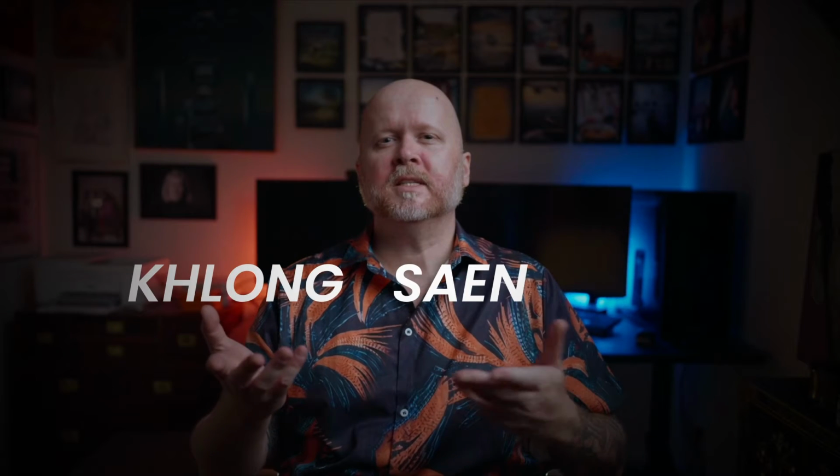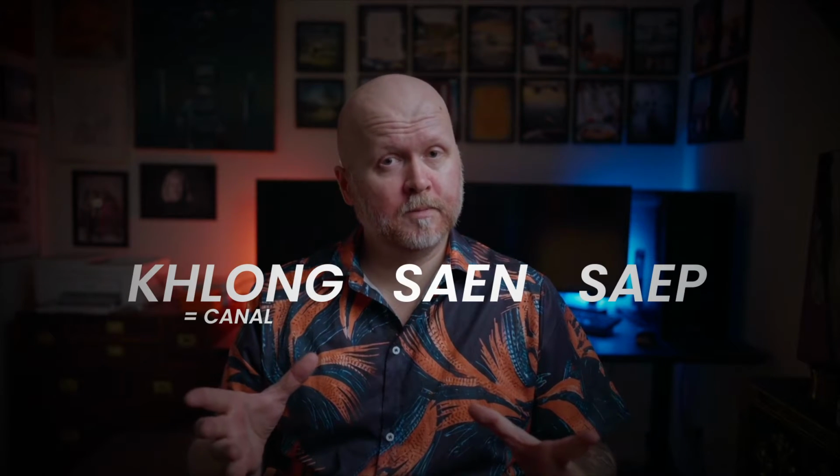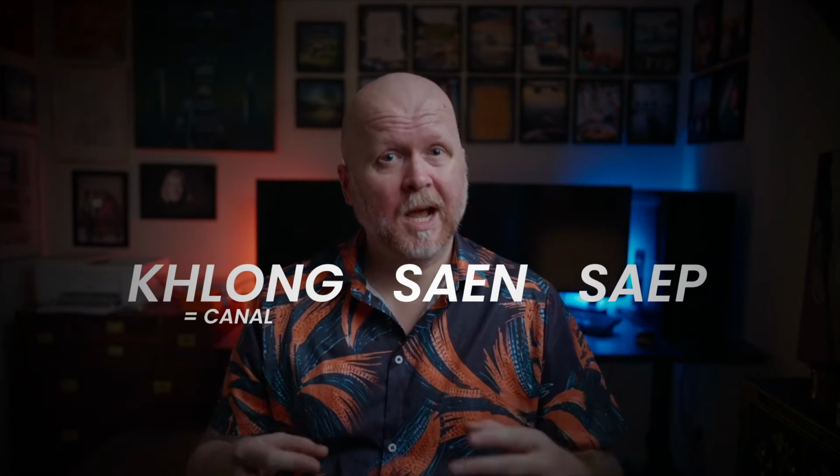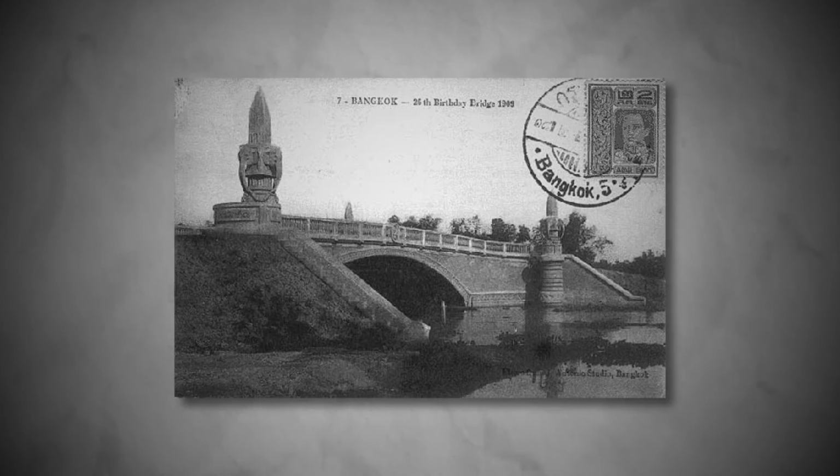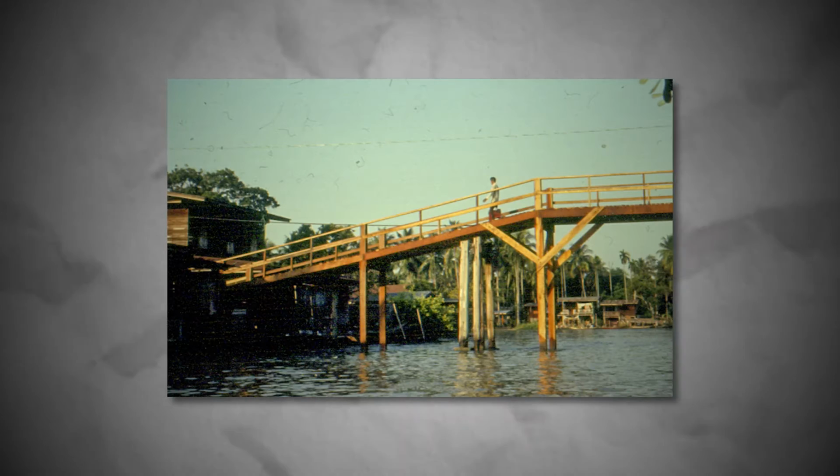That leads us to the one canal you shouldn't miss. Khlong Saen Saep. World famous for their unforgettable long-tail boat chase in the James Bond film The Man with the Golden Gun. Saen Saep supposedly means 100,000 pains, a reference to the hard work of hundreds of thousands of forced laborers who dug the canal between 1837 and 1840.